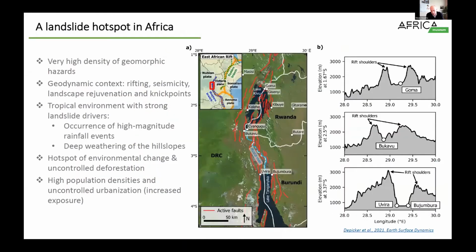More specifically in the region, if I look at the northern part, we have the city of Goma, and it was highlighted by Juliet in the talk about the Nyiragongo eruptions, so you can see where we are. I'm going to show regional results, but also specific focuses on the city of Bukavu, for example, and the city of Bujumbura, which is along Lake Tanganyika.